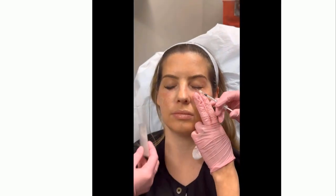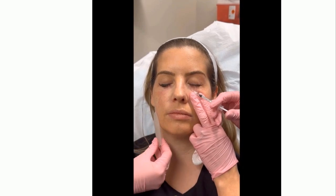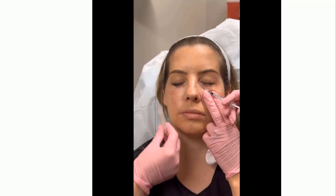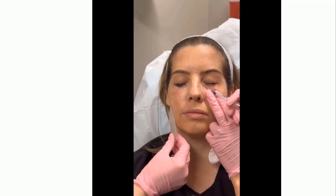And then I use backfilled BD syringes to access any areas that I'm not able to with my cannula. So I use this typically around the medial canthal area as well as along the lateral orbital rim. And this gives a nice result. Usually I do recommend tissue tightening prior to this treatment, especially if a patient's going to do both treatments.